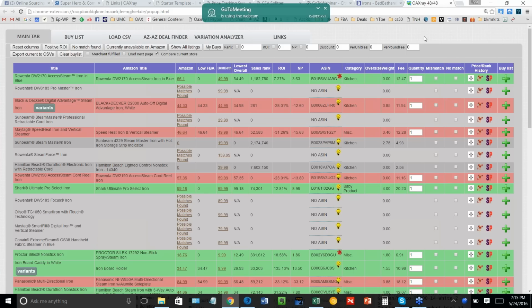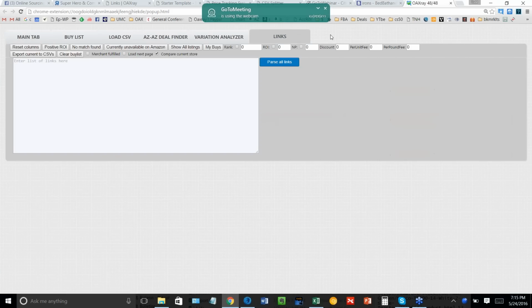So the next one that I was really kind of fascinated with, and I've played around with maybe 2 or 3 times, but I haven't dove into it, is the links tab. Could you kind of explain what this little tab up at the top is? Sure. This is going to let you do more than one page at a time.